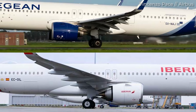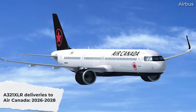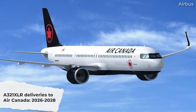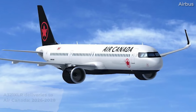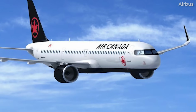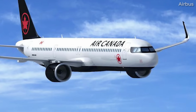Fascinating, right? The 30 Airbus A321XLRs expected by Air Canada are currently due to be delivered between 2026 and 2028. They'll make up about a third of the 91 aircraft the Canadian flag carrier is expecting to take delivery of by 2030, excluding 2 Boeing 767s and regional aircraft.